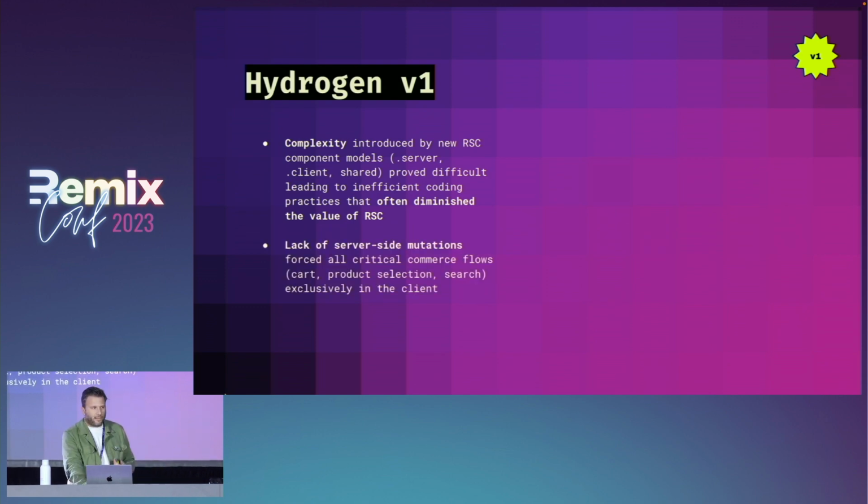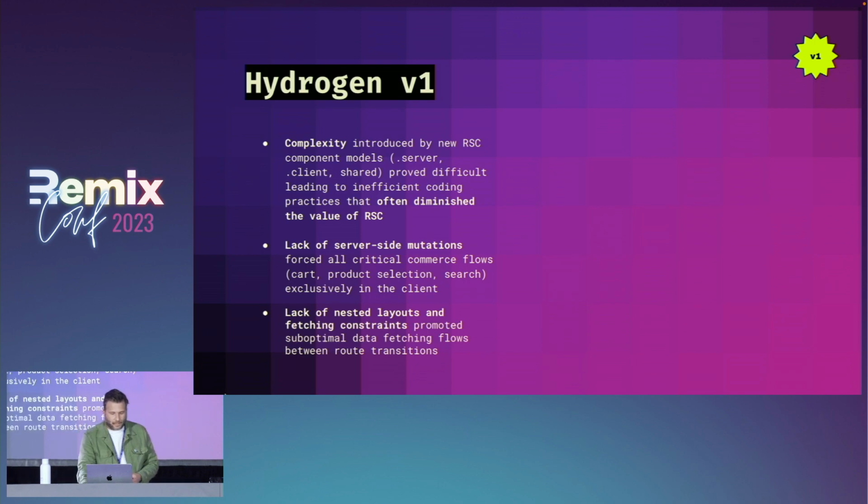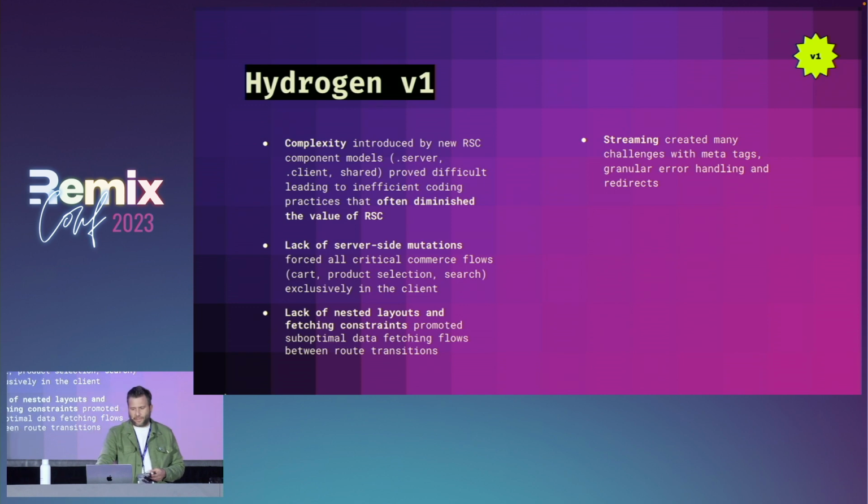We also lacked a strong server-side story, which meant that a lot of our flows were on the client side, once again diminishing some of the benefits of a full implementation like Remix. More importantly, we lacked nested layouts as well, which made data fetching not be optimized when switching routes. And streaming and RSC proved pretty hard for certain areas such as meta tags, error handling, and handling simple things like redirects due to the nature of streaming.